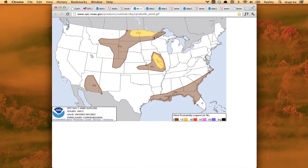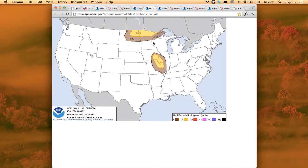Here's the specific probability of wind today. There are your two slight risk areas, the yellow ones. Then we've got Arizona and New Mexico for some reason, and then all of this with the 5% there. Hail, just these two areas apparently today. What about tornadoes? 2%. Oh my God, man.